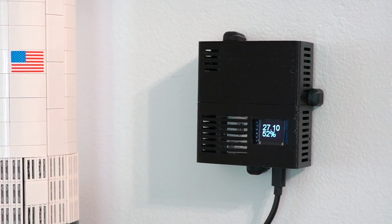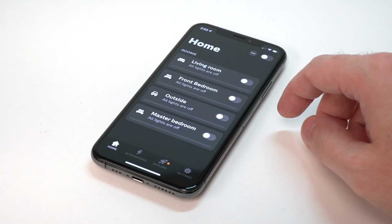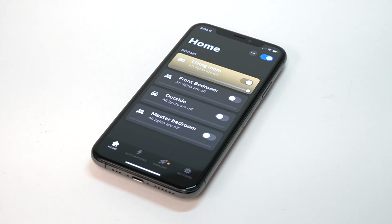I haven't started using Home Assistant yet, but with the number of projects I'm starting to incorporate for power and environment monitoring, and the fact that I use some Philips Hue bulbs in my house, I'm thinking about testing it out soon. Let me know if you'd like me to do some videos on Home Assistant on the Pi in the comments.